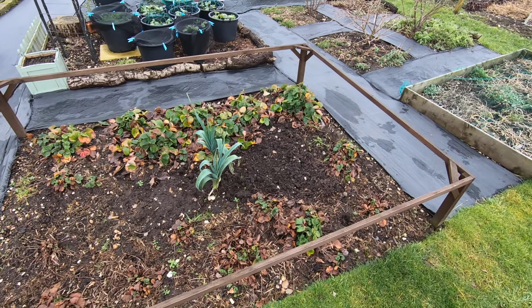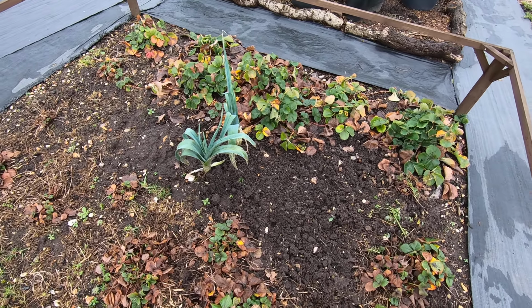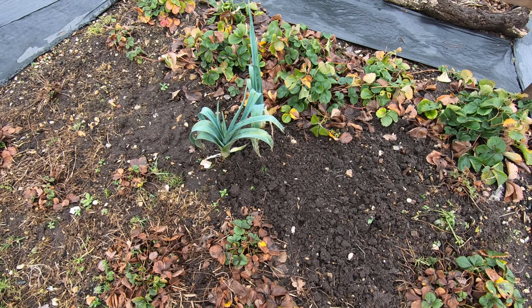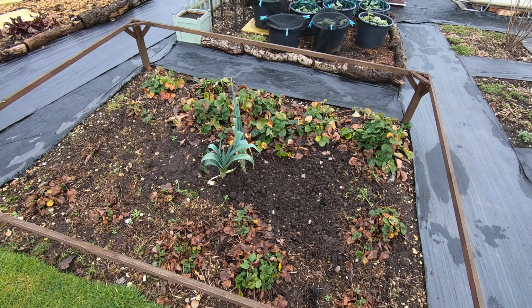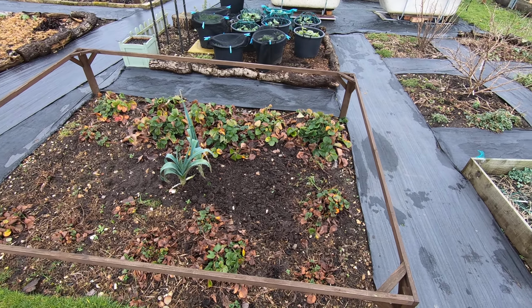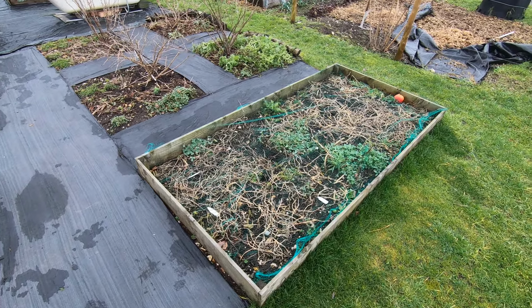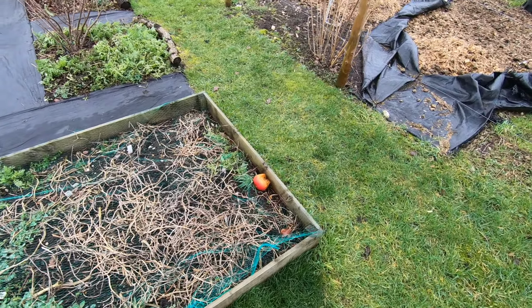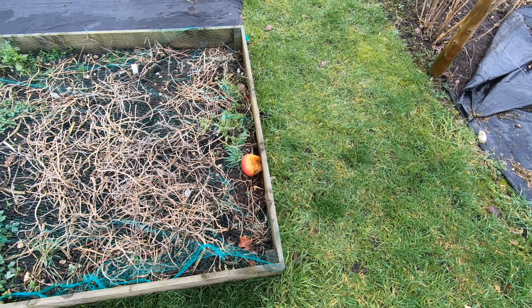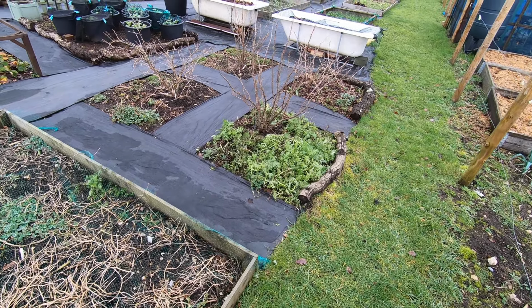And the strawberry and leek bed. These below zero variety has been doing rather nicely for us. We cropped a couple yesterday. That's provided the picture for the thumbnail, or one of them. And here we've got a cover crop bed, and somebody's contributed a rather large apple. I can't imagine that's blowing in.